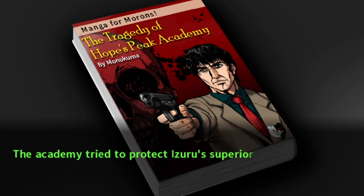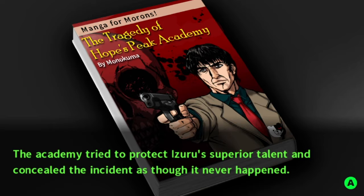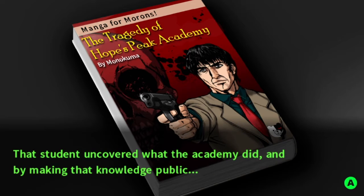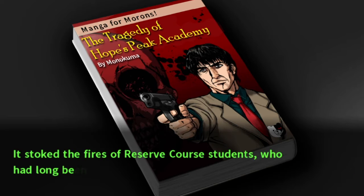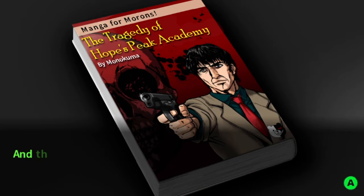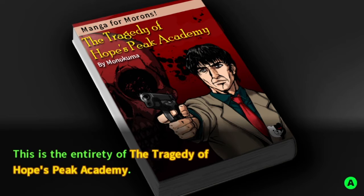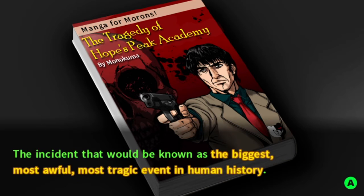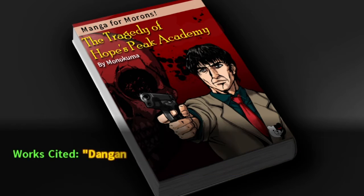However, the incident did not end there. The Academy tried to protect Izuru's superior talent and concealed the incident as though it never happened. However, a certain student began working in secret to use that incident to their advantage. That student uncovered what the Academy did, and by making that knowledge public, it stoked the fires of Reserve Corps students who had long been dissatisfied with how they'd been treated. And the uprising began, and that heralded Hosobi Academy's destruction. This is the entirety of the tragedy of Hosobi Academy. Eventually, that incident would lead to that horrifying, devastating incident. The incident that would be known as the biggest, most awful, most tragic event in human history. We're excited. Danganronpa 0.